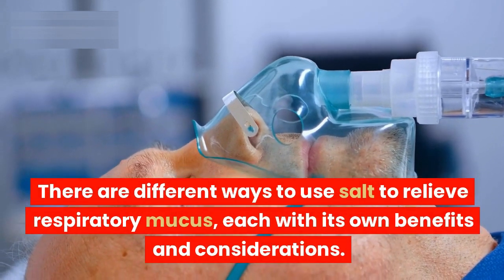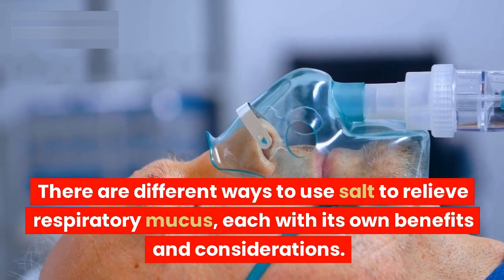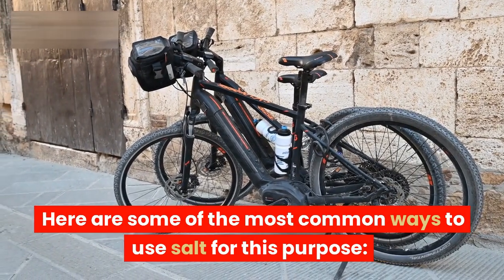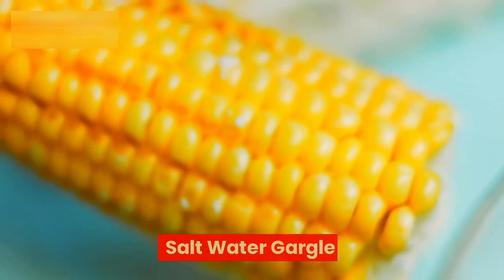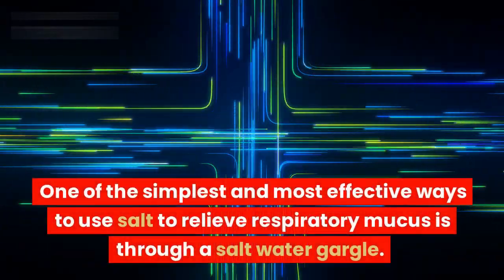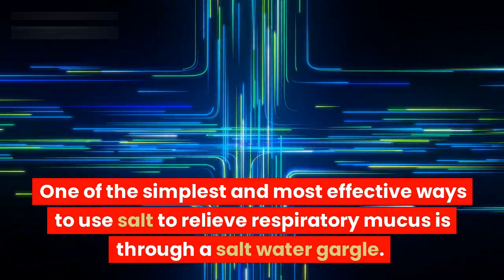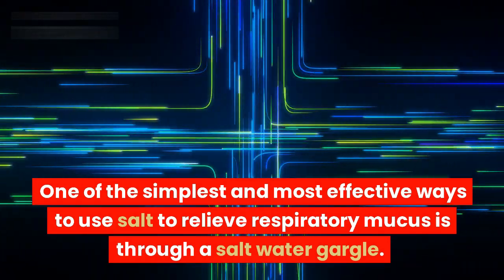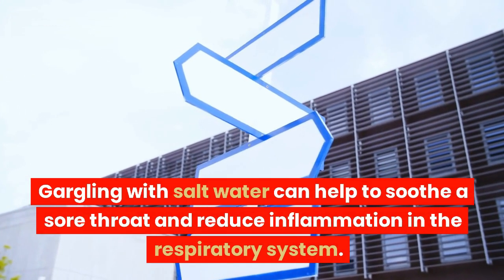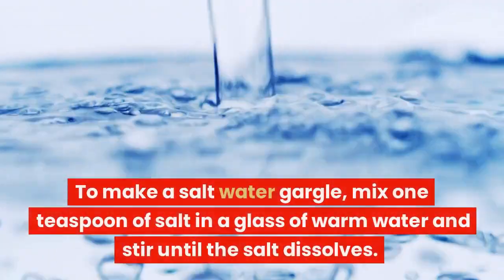Different ways to use salt to rid respiratory mucus. There are different ways to use salt to relieve respiratory mucus, each with its own benefits and considerations. Here are some of the most common ways to use salt for this purpose. Saltwater gargle. One of the simplest and most effective ways to use salt to relieve respiratory mucus is through a saltwater gargle. Gargling with salt water can help to soothe a sore throat and reduce inflammation in the respiratory system.